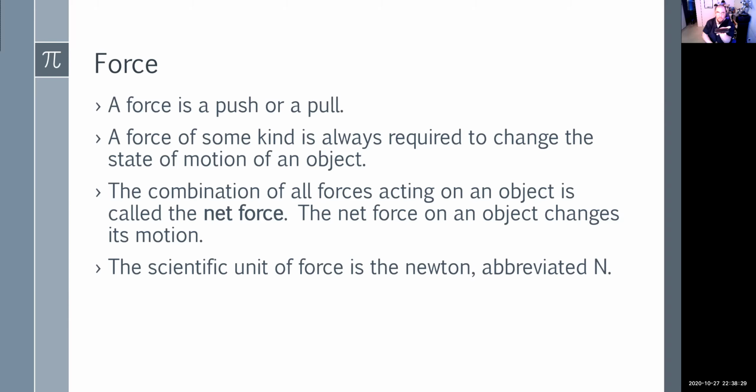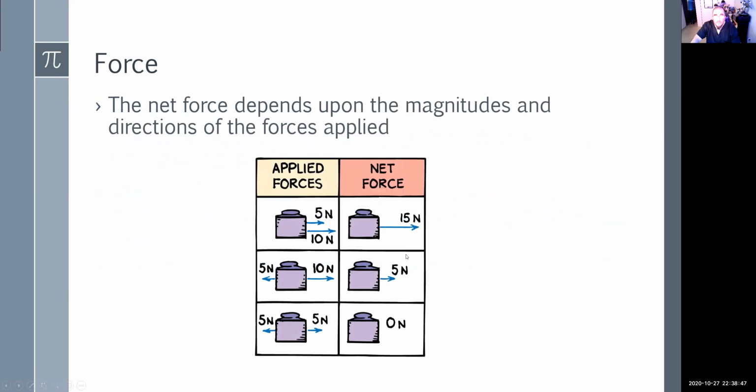There's a force pulling down, there's a force pushing up. It's just sitting there, right? Now, if I, for whatever reason, change my force, it drops, right? Or if I push it up, I increase the force, that's going to change the net force. So here we have kind of the idea of the net force acting upon a thing.